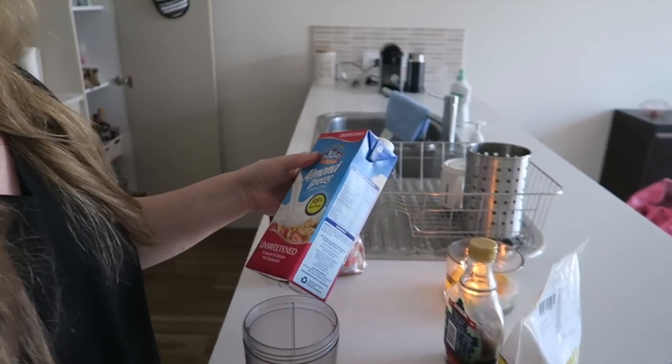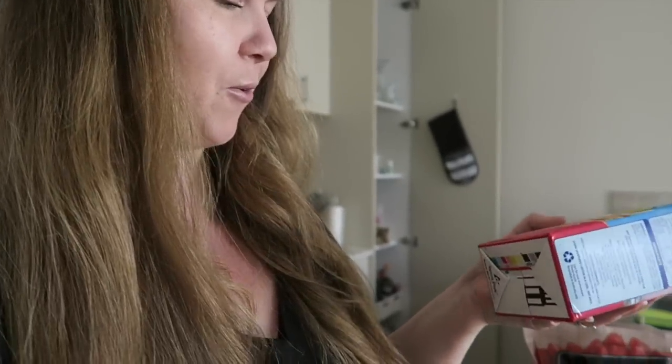A little bit of breakfast. For breakfast today I am making a smoothie and I put quite a bit of different things into my smoothie, so I'll go through it with you all. The first thing I always use is unsweetened almond milk or unsweetened coconut milk, and then I like to add some fruit, so I'll add either some frozen strawberries or blueberries. Then I also add some frozen spinach.